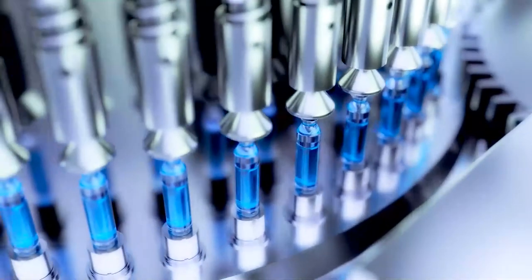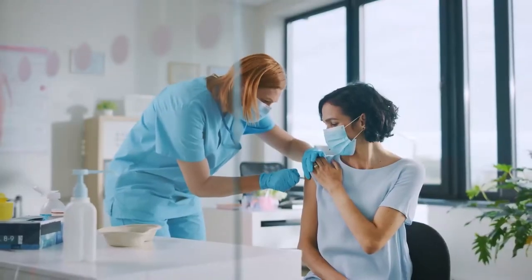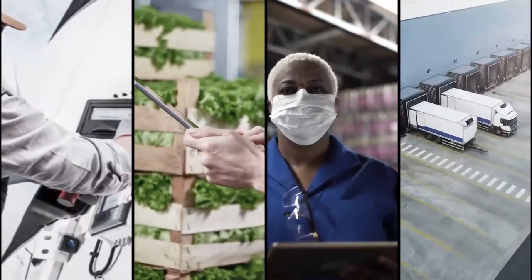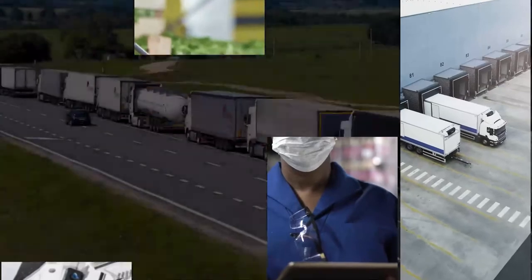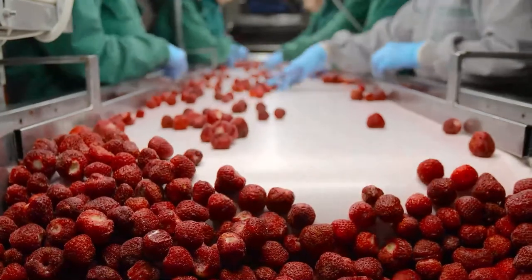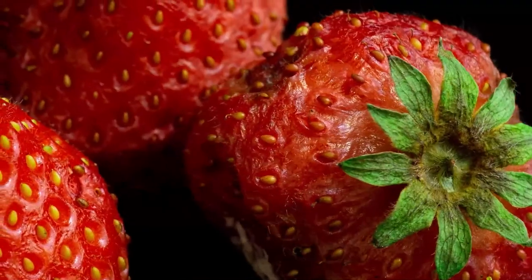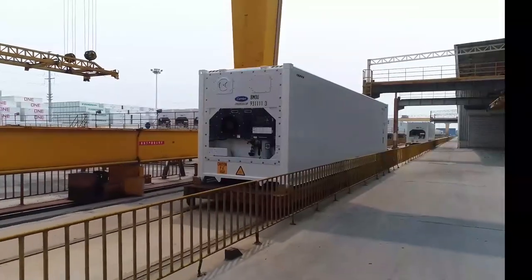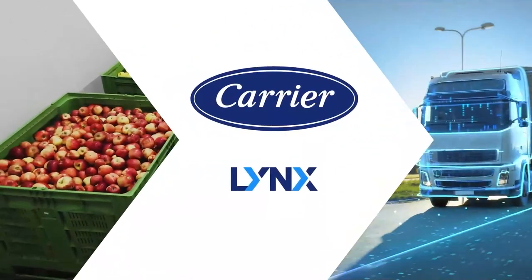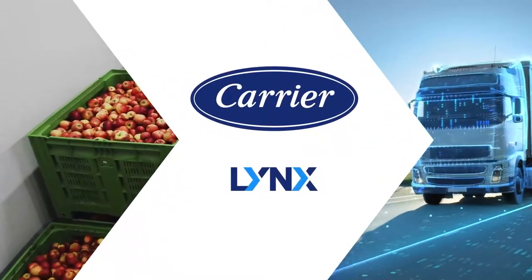These products, essential for life, require uninterrupted temperature control from the source to the consumer. But today's cold chain is fragmented with many different providers and technologies across the chain. This prevents visibility into the location, condition, and handling of goods, increasing the risk of temperature excursions, delivery delays, or cargo theft. At Carrier, we're addressing this crucial supply chain problem.